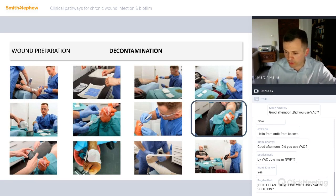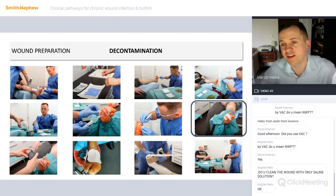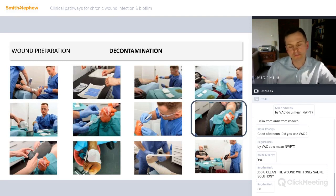I have one question. Do you clean the wound with only saline solution? No. We also use another lavaseptic, especially in case of infection. We use another product, but there are not so many of this kind of product on the market. So at this moment we have only two products, octenilin and prontosan, and they are of course more expensive than saline. So in most cases we use saline, but in case of infection we also use octenilin and prontosan. There will be 5 or 10 minutes at the end of my presentation for questions and answers.